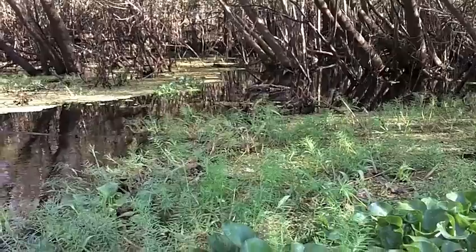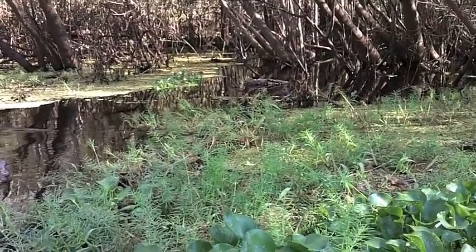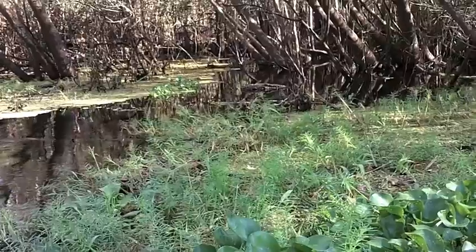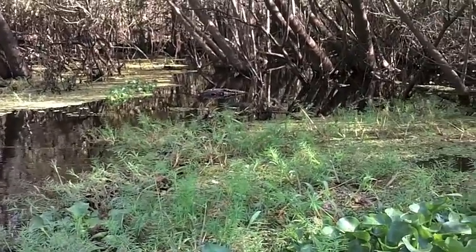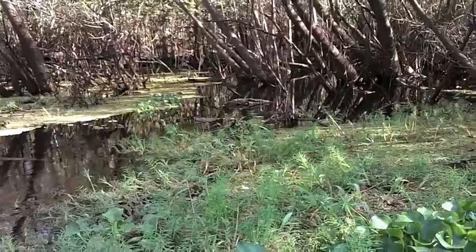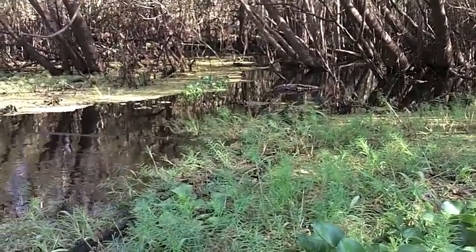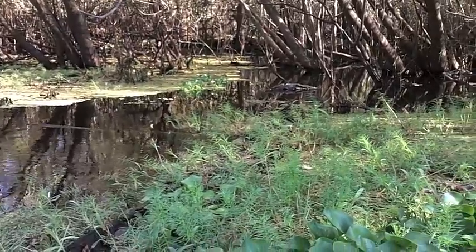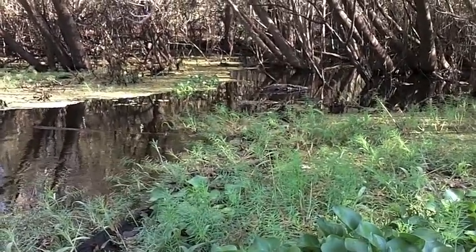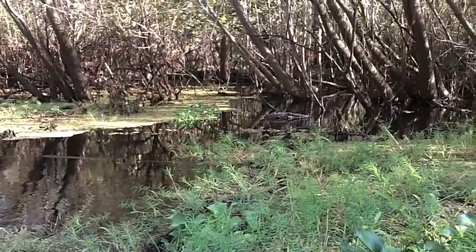There's a gator. Probably won't show here, but there's a log that should show, and then in between the log and the duckweed scum, there's a gator looking at us. We've been wading up to our waist in this stuff, but that's a little fella right there. Maybe his mom and dad are gone, but that shows us that they're in here.